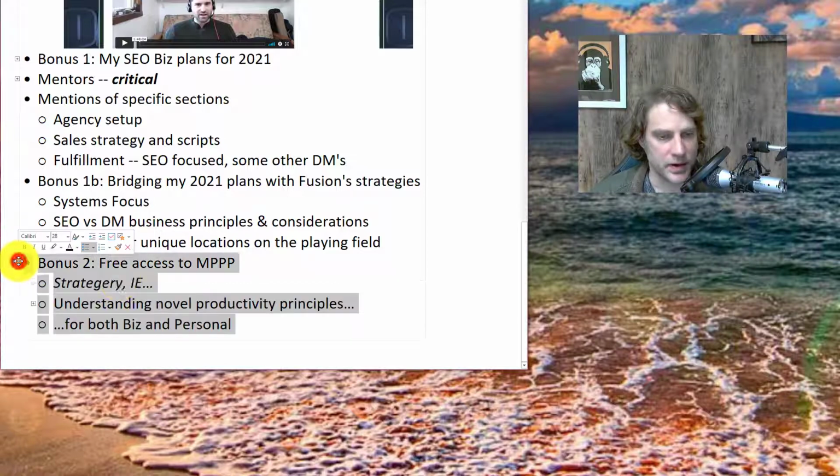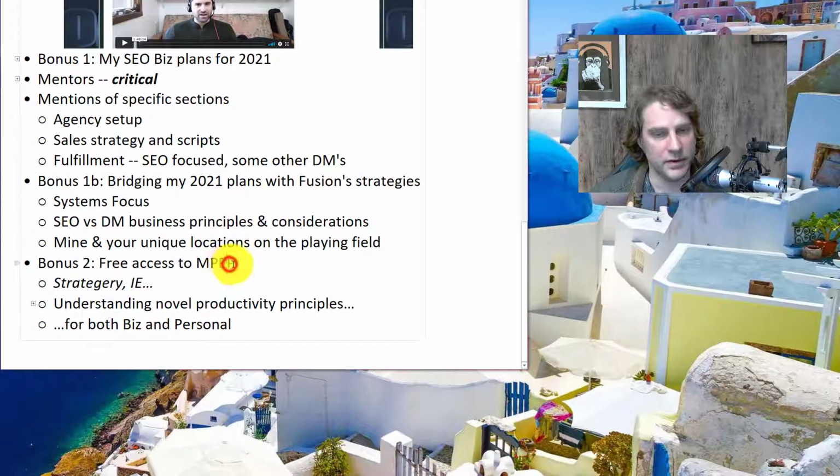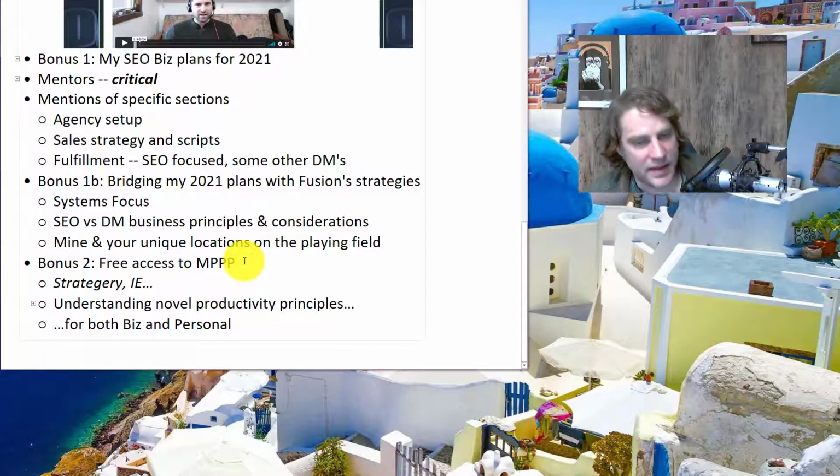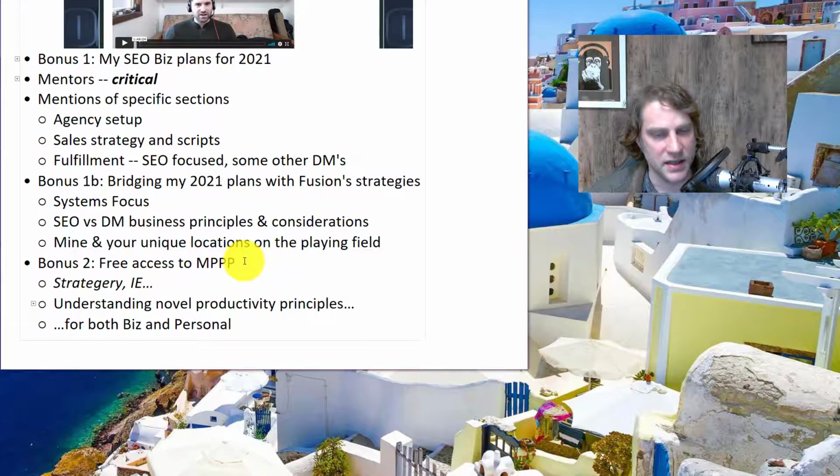And then I do have a product called Max Power Productivity Program for digital marketers. And that I think is pretty timeless, like strategy and system stuff.